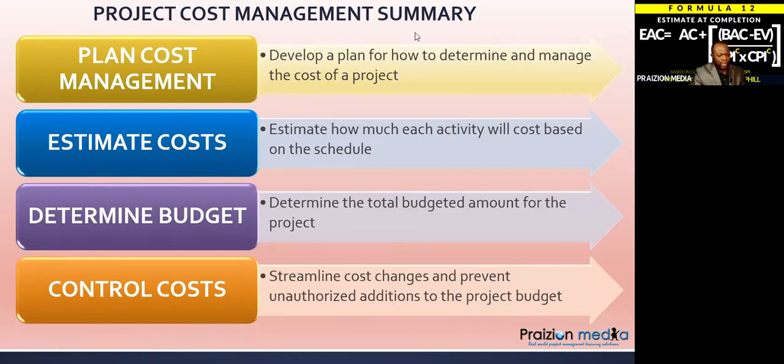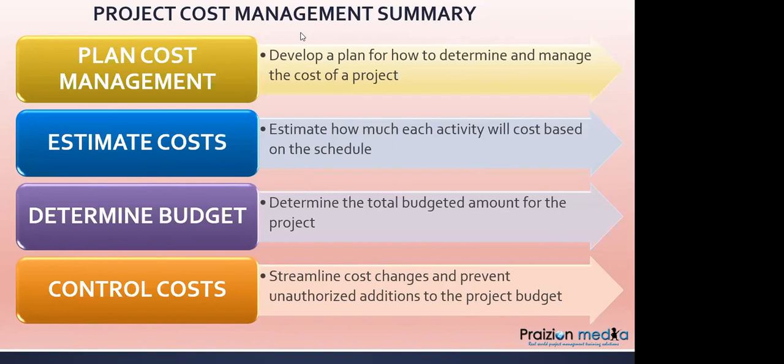So without much ado, I am going to ask you to type in the basic formula for earned value. What is the formula for earned value? Can you type that in for me? How do you calculate earned value? There are two ways you can do it, and I'm curious to know if you know what those ways are. So why don't you chat in to me? Earned value formula. I'll give you 30 seconds.